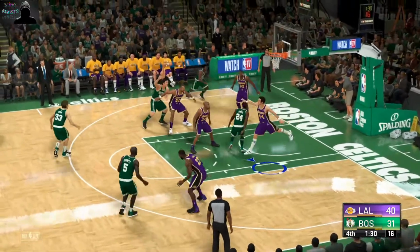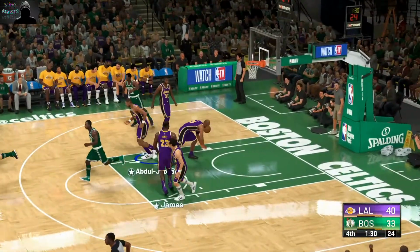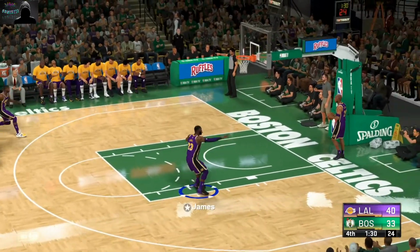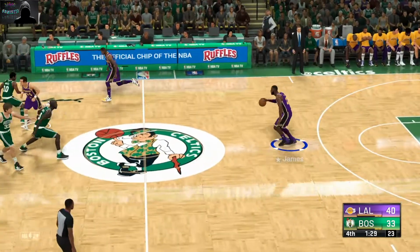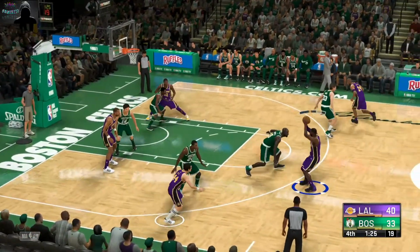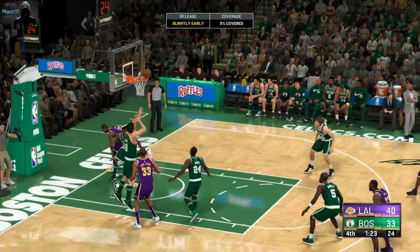Here's Jones. The shot from the low post is good. Yeah, he needs to take a lot more shots. He's been efficient, trying to get his teammates involved, but it's time for him to step up. And here's James outside. Rebound, Boston.